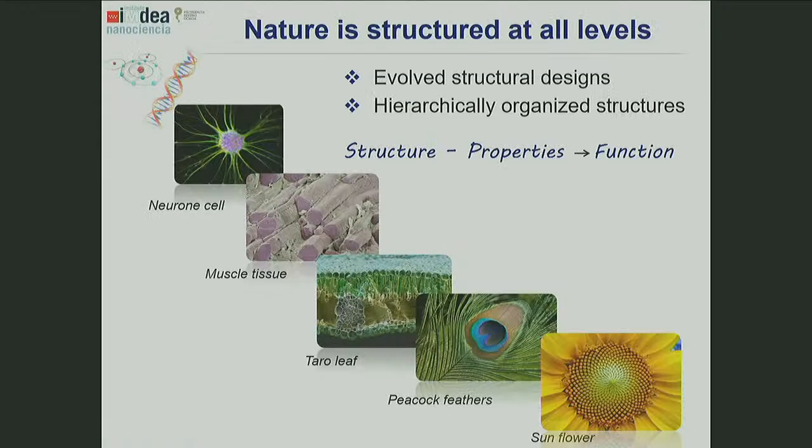Okay. So to start with, I wanted to highlight to you the fact that nature is structured at all levels, from the molecular level all the way to organism. Nature is highly structured and organized, and the properties that nature has depend to large extent on this organization. So this and the functions that these materials can perform as well depends on this organization.